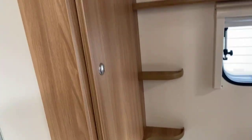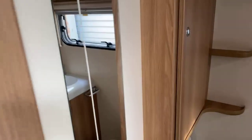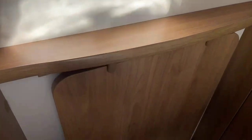Stepping on through to a very spacious bathroom area. So a large individual shower cubicle that you see here. Tucked away sink and also Thetford toilet with a further wardrobe supported in the bathroom area with a vanity mirror tucked away there. We've got some further shelves on the left hand side here and also your freestanding table tucked away there for the front of the caravan.